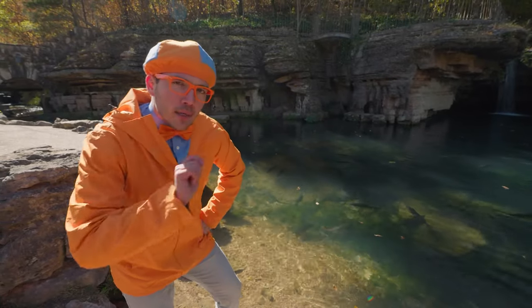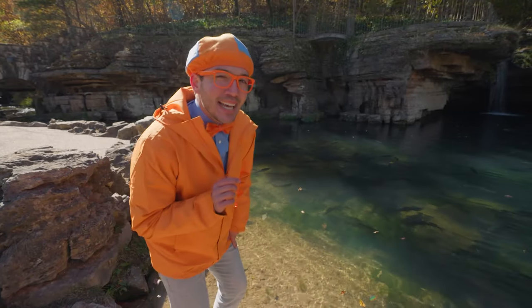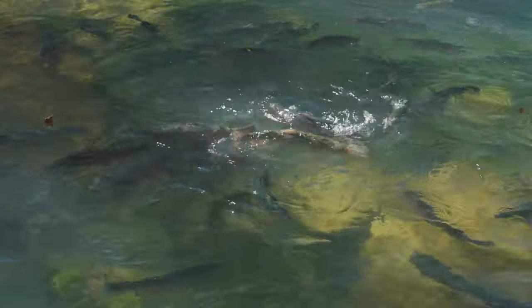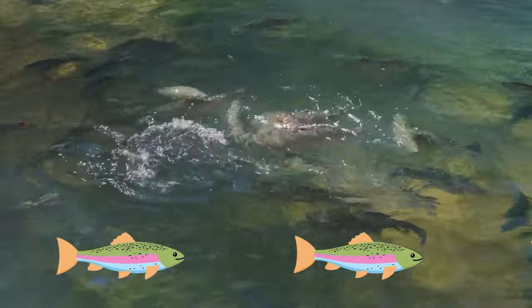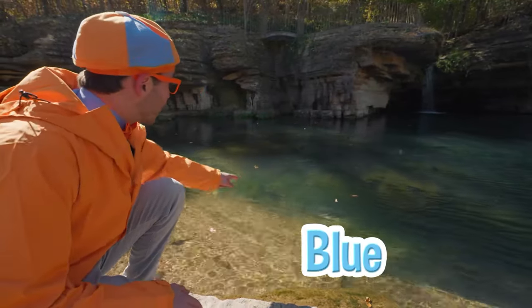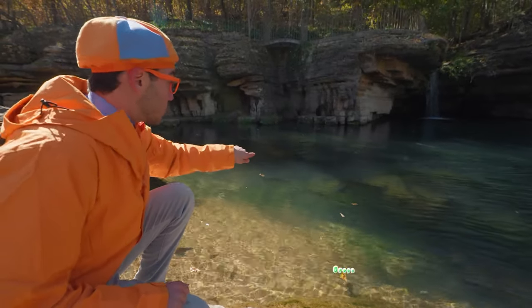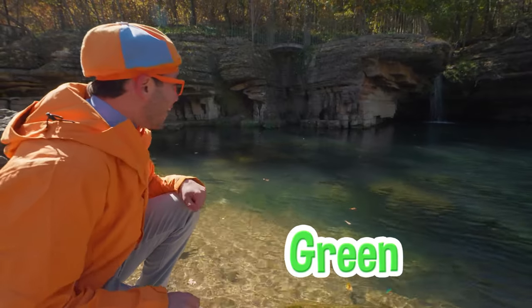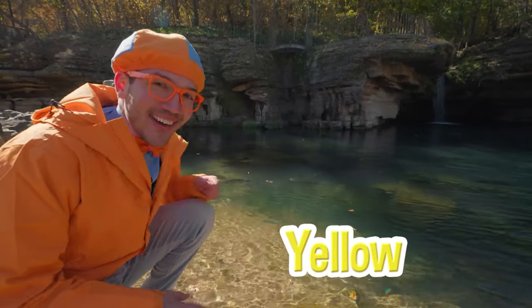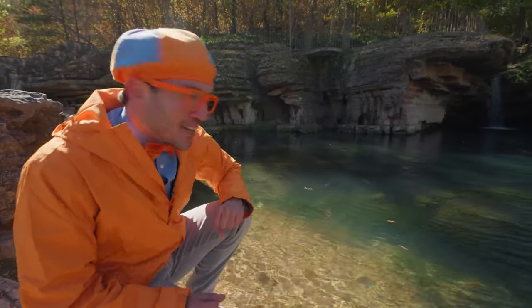Oh, and you know why rainbow trout are called rainbow trout? Look closely. They're so colorful, see? There's blue on that one and some red on that one. Ooh, I think I see some green on that other one. Oh, and yellow too. Yeah, they're so colorful. I like to be colorful too.